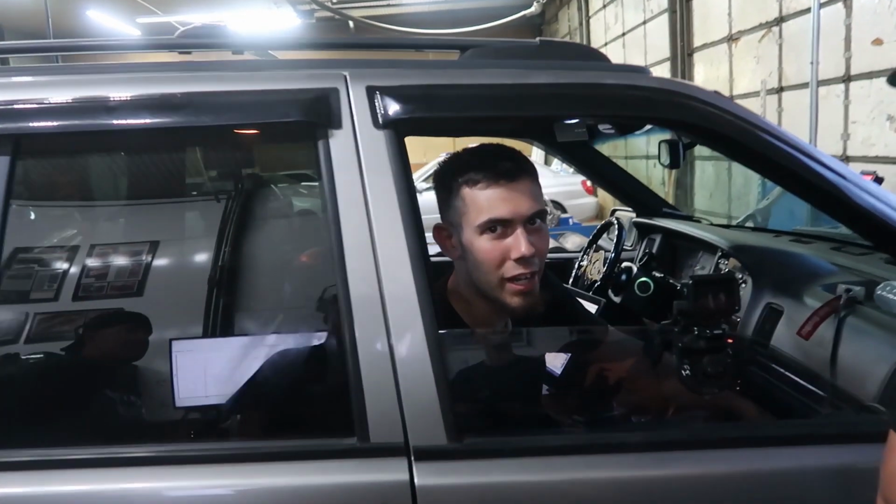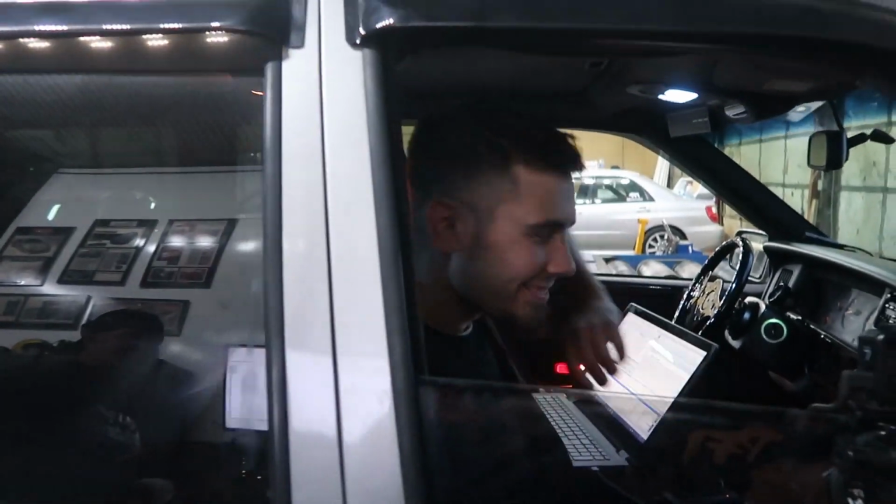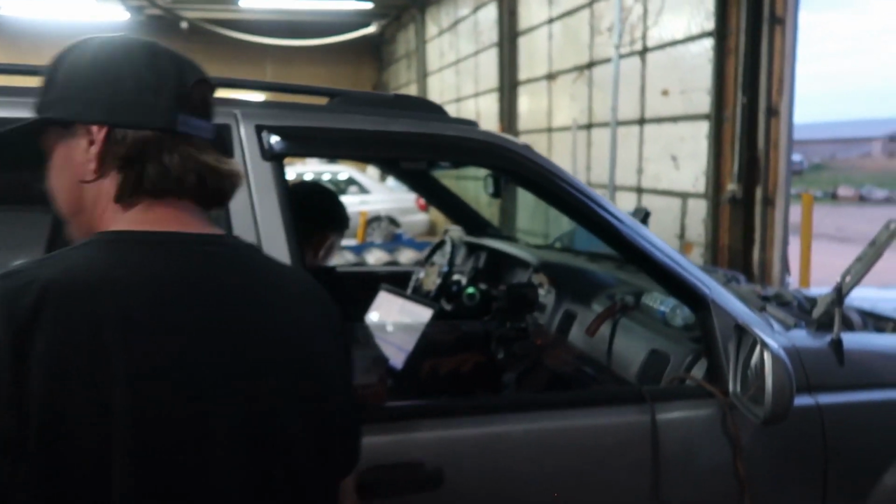Yeah. And people say stock bottom end's only good for 500 horsepower. And this is at a mile high. Yeah, this is a mile high. Probably made pretty close to 600. That's kind of what we thought it made for the times it runs at the track. It's right around 600. Wow. That's good. I'm happy. Yeah, man. That's sweet. That was sick. Good work. Way good work.